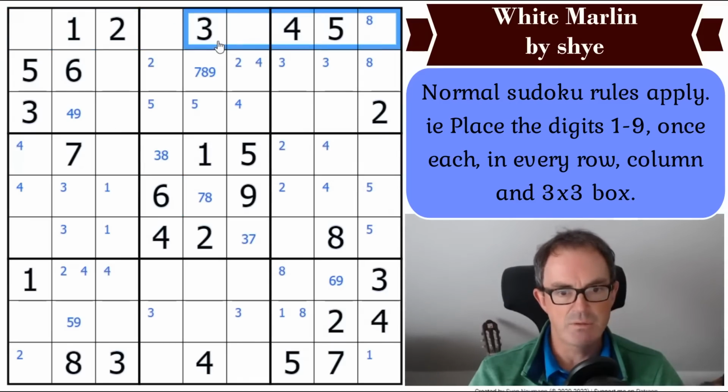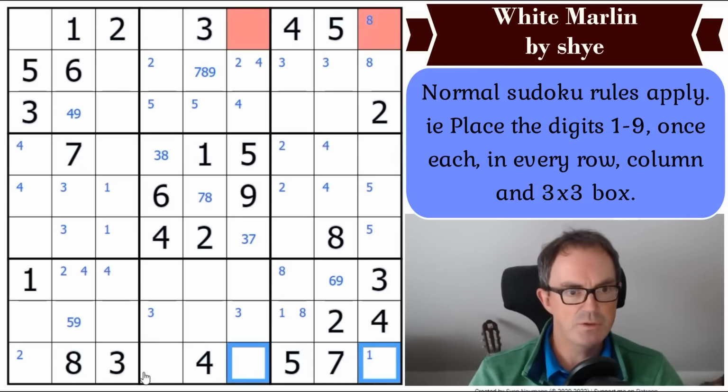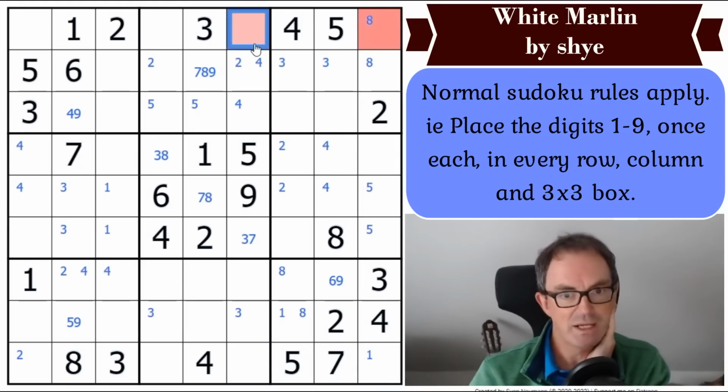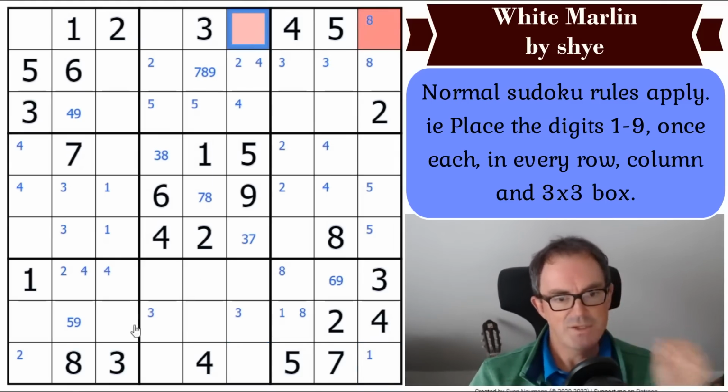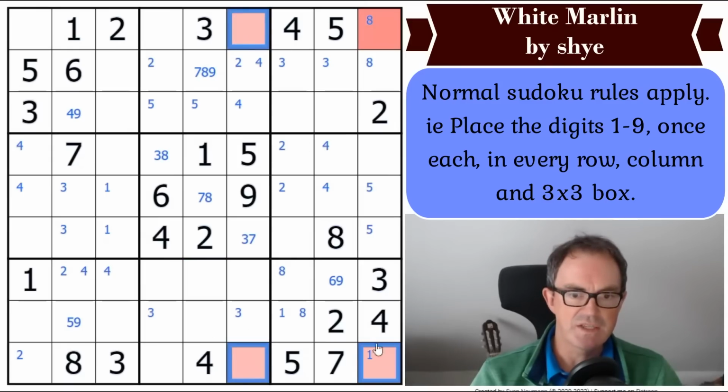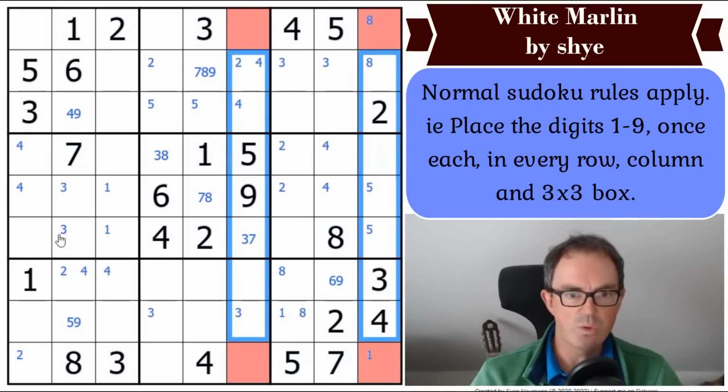6 in this row can only go in those 2 cells, I believe. So what we have to hope now is, can we get 6 locked into... No. That's near though. That's near enough to be almost interesting. What I was trying to do is, if I could have got 6 locked into those 2 squares in the bottom row, then I would have had an X-wing on 6s in these red squares. And an X-wing would have allowed me to eliminate 6 from all of those cells.